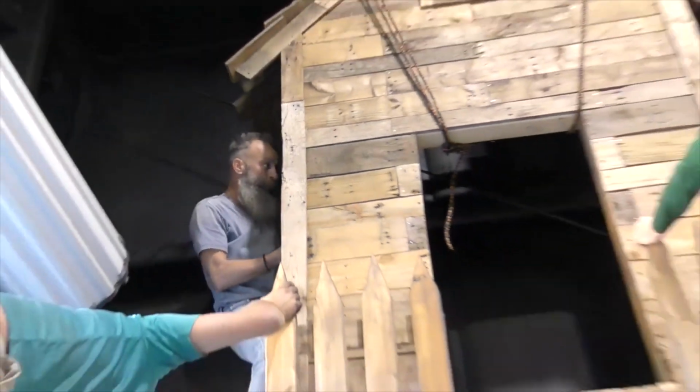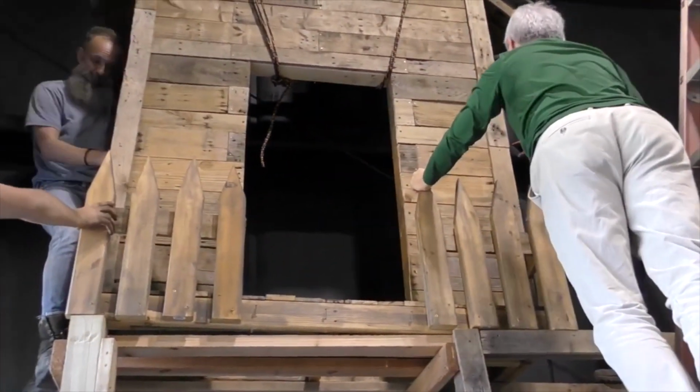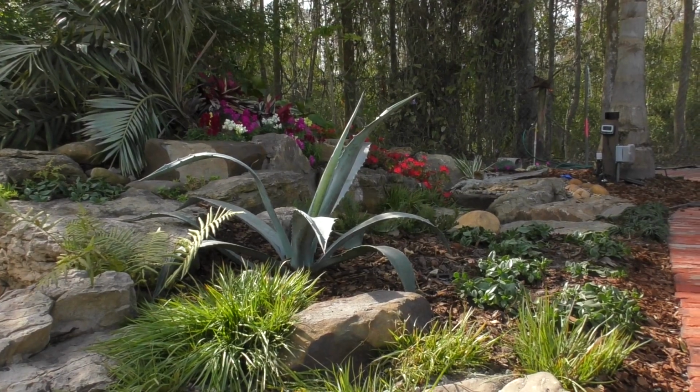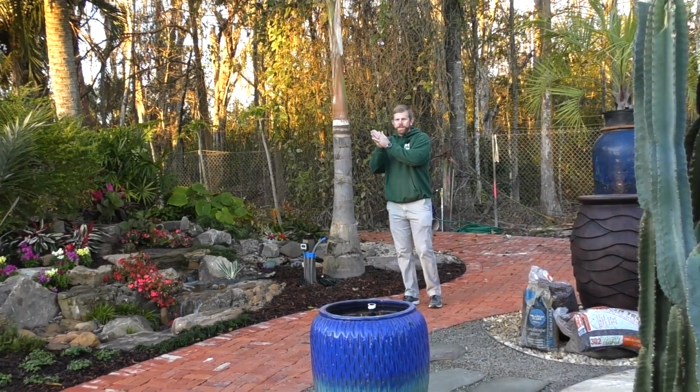And look, these are not the strongest things right here, so we're gonna have to figure this out. This is not right. Morning guys, we are out here bright and early at the crack of sunlight here.